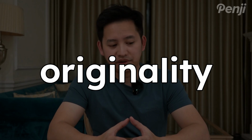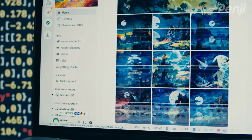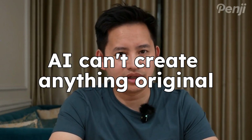When it comes to graphic design, one of the key concerns with relying on AI is originality. All AI image generators are basically compositing your image out of images that are already existing on the internet. That means, in a certain sense, AI can't create anything original. For this reason, you're typically not allowed to copyright anything that's produced with AI. At least that's true in the United States.